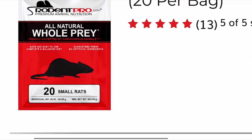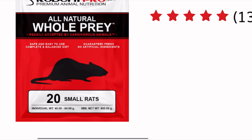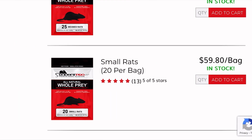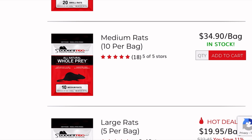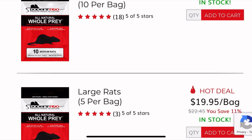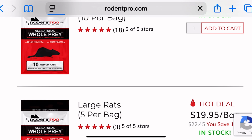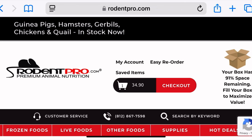We're going to check the size on the small rats. They are 45 to around 80, 90 grams. And we know we need some of those as well. We know we need medium rats. We're just going to go ahead and add some of those to the cart. And those are now in our cart.